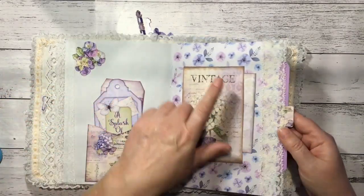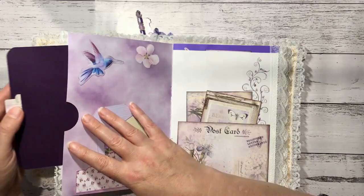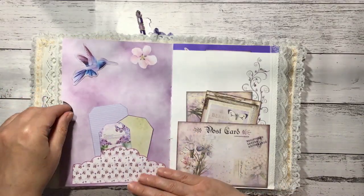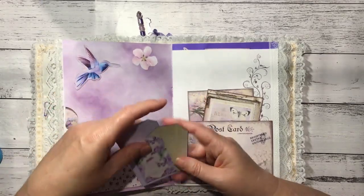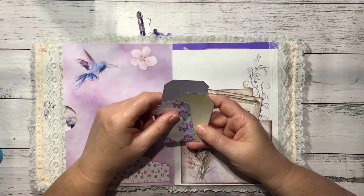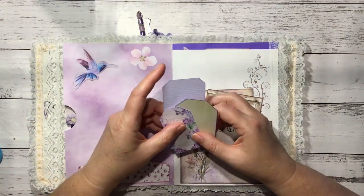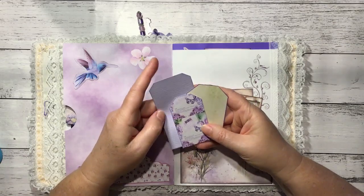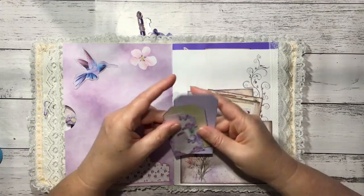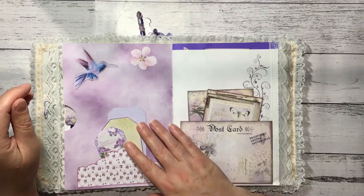I recognise that paper from a kit that I have here, a Kaiser Craft one, I think. A beautiful big purple journaling card there. I'm saving up at the moment to get a display cabinet to put everyone's journals in, so they're on display in my kitchen living room area. I'm going to need a shelf just for yours, Pam. You naughty, naughty lady. Look, there's the hummingbird again.